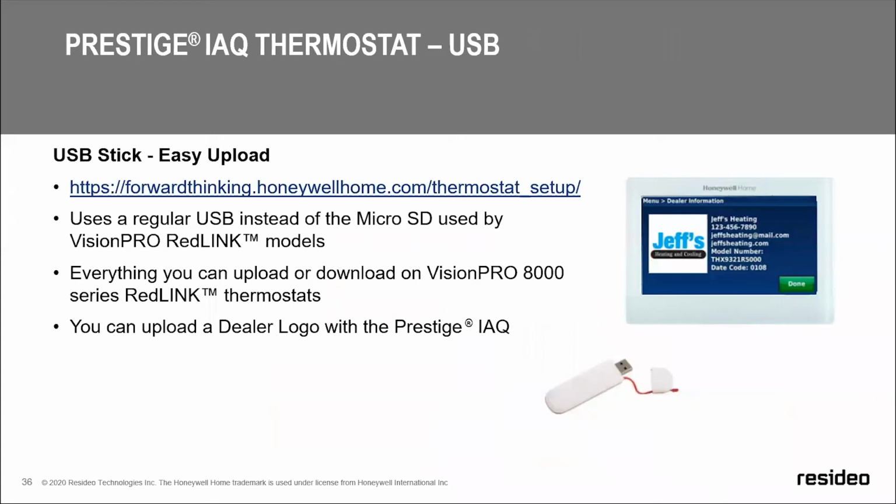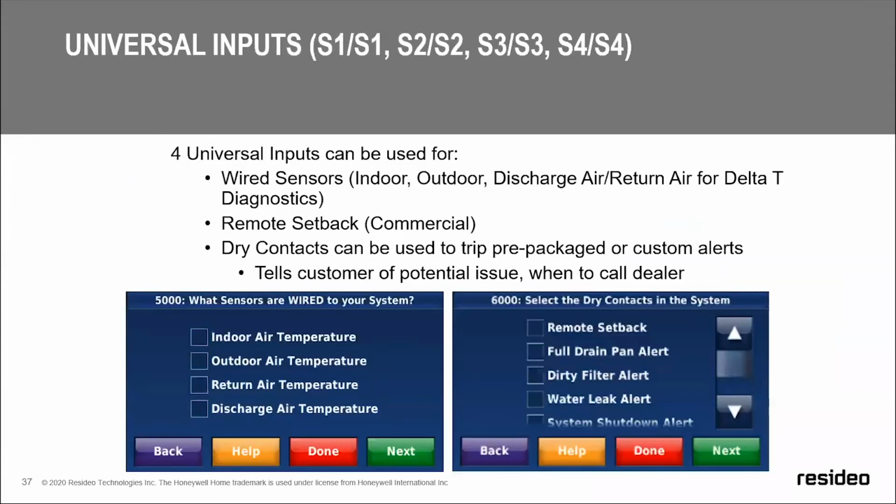In addition, yet again, this is USB, so you can do the same thing as before when pre-setting up. And you can add your dealer's logo directly to the stat and it'll show up, which is pretty nice. Okay, let's go, yet again, to more universal inputs.